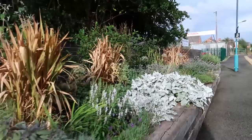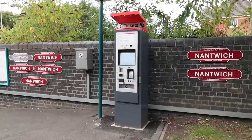I have seen clips of Nantwich station before and I tell you what, I was really looking forward to coming here because it always looks so beautiful. Well, I can confirm in real life, it is beautiful. The trains look as though they're tilting when they go off down there to Crewe. The Nantwich level crossing is one of the most beautiful level crossings I've ever seen.